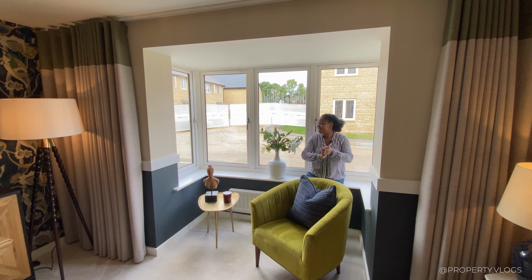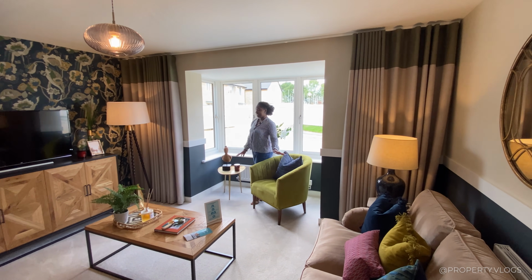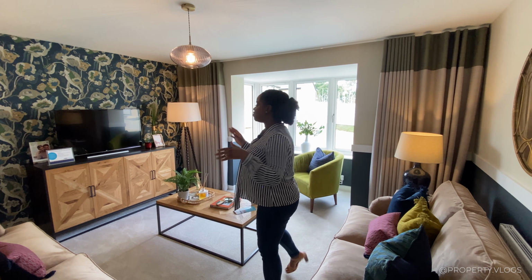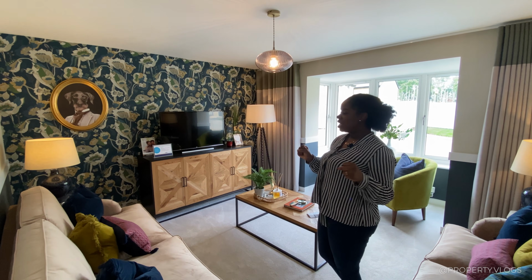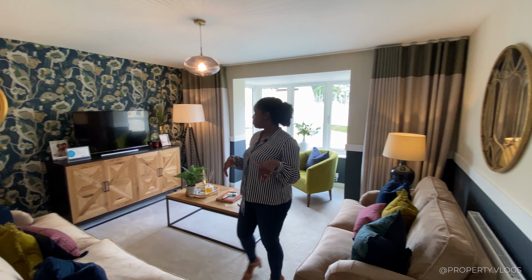Guys, take me on this. No one else has done this. Create this into a formal window seat area, add so much more seating here, and maybe you can create a little library or an area where you can just read a book or just sit and enjoy the sun. They've gone with a focal point. The room itself is square in plan, so you can make the focal point maybe on that wall if you want, or that back wall. But I like what they've done in this room.